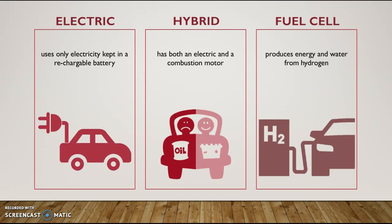I'm going to explain to you what a fuel cell is and how it works in an electric car. It is a very exciting time in the automobile industry with electric, hybrid, and fuel cell cars all emerging as more fuel-efficient options. However, it can be confusing to understand what each of these cars is and why they work. An electric car runs entirely off of a battery, which needs to be recharged.